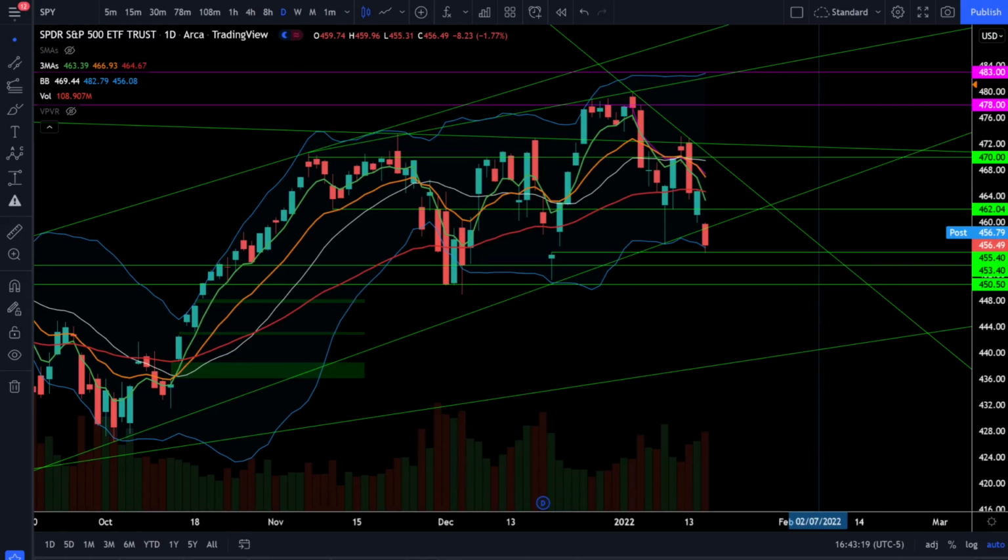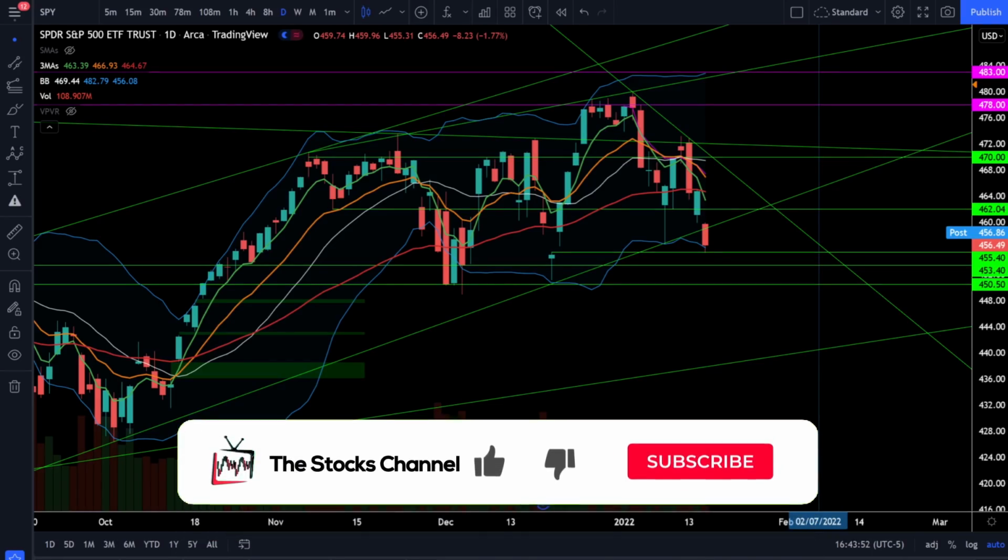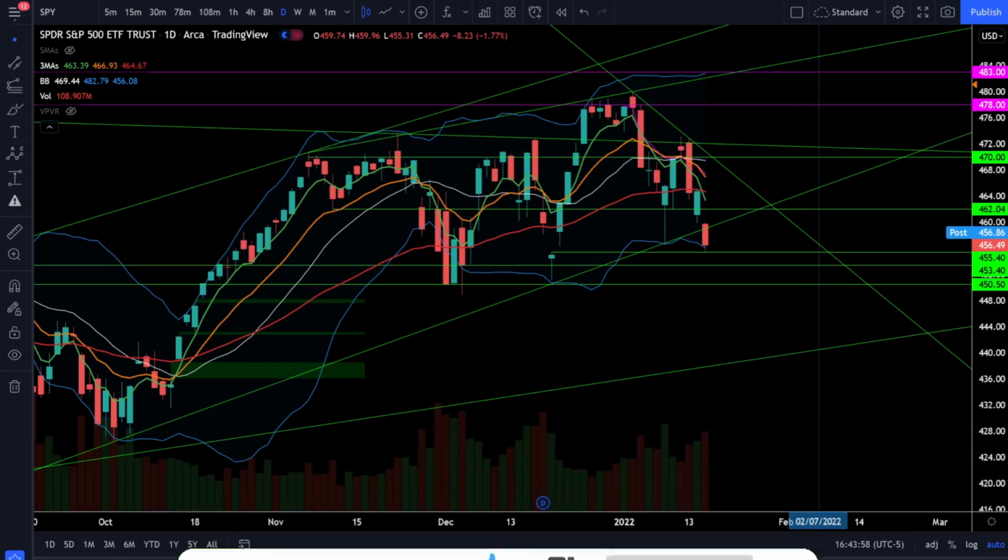My name is Corey, and today in the stock market we saw a volatile sell-off across the board. Tonight we'll look at possible scenarios of where this correction could finally reach a bottom, and what to look for to know that we are reversing the correction. So first up, let's take a look at the S&P 500 SPY ETF. Let's crack open this chart and see what's going on in the stock market today.